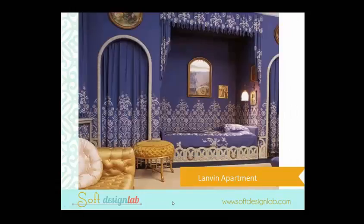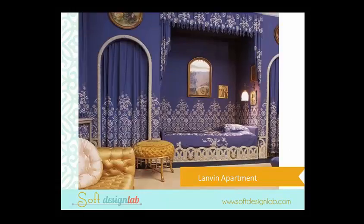This is the Lanvin apartment. This is actually in the Musée des Arts Décoratifs in Paris. But interestingly enough, she was decorating her apartment during the Paris exposition, and her designer was asked to show at the exhibition, and he declined because he was doing her apartment. But this is definitely an iconic look for Art Deco, which is amazing.